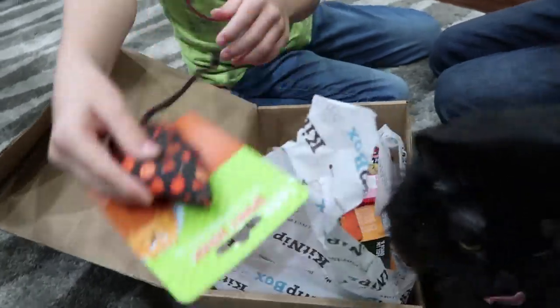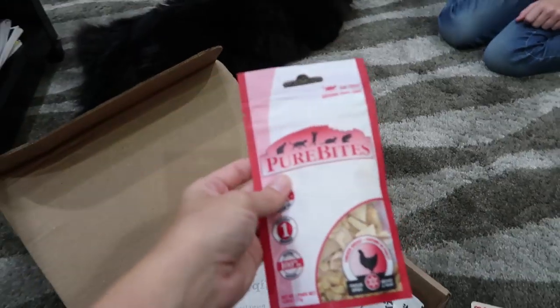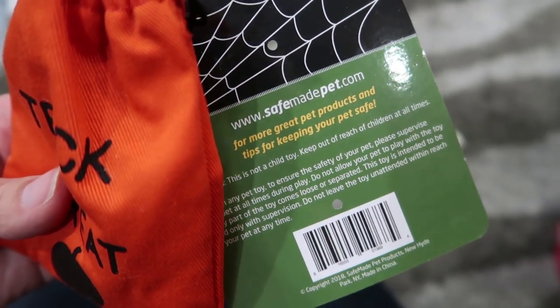Okay, let me see this card. What's in my kitnip box? Okay, so it gives us an idea what's all in there. This is all Halloween themed. So there's like some toys, a little witch hat. There's some treats. This is stuffed with catnip for a special treat. Please supervise your pet at all times during play.